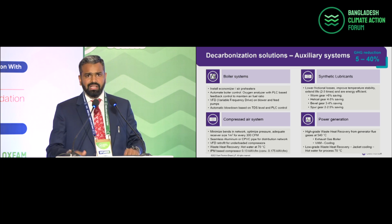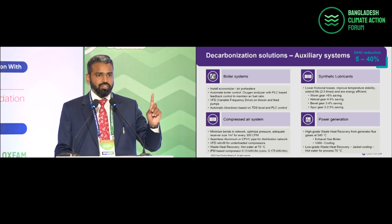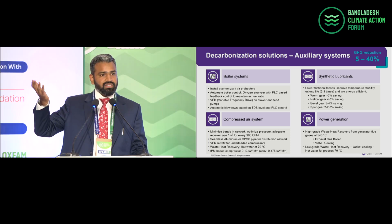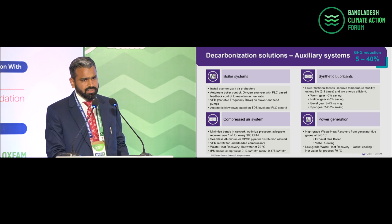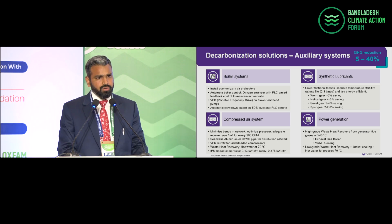For example, typically for a 300 CFM compressor, you would need 1 meter cube receiver. We have seen people with 10,000 CFM also having just 2 meter cube. So that's why they tend to increase pressures and have higher challenges in terms of energy losses. And there are other solutions which I would leave back with you to look at.